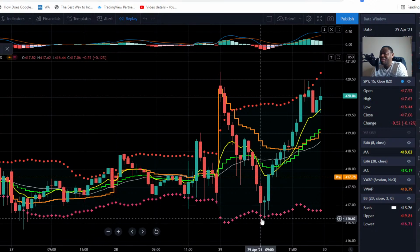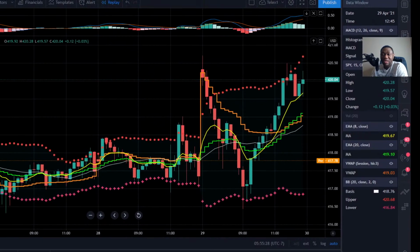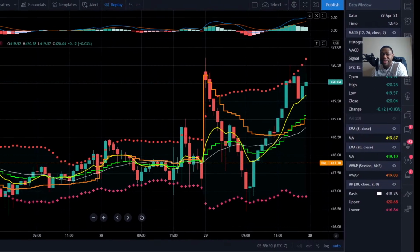The idea here was the touch of the lower Bollinger Band. The lower Bollinger acts as a natural support. Let me make sure that you guys can see that fully. And then this green candle at 9:30 Pacific, so 12:30 Eastern, is almost a big candle, almost a full dollar recovery. So from there above, it beats.